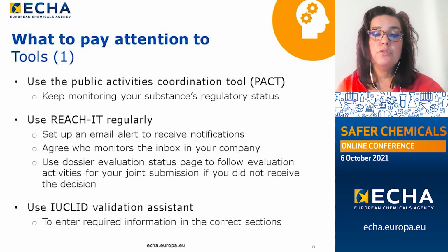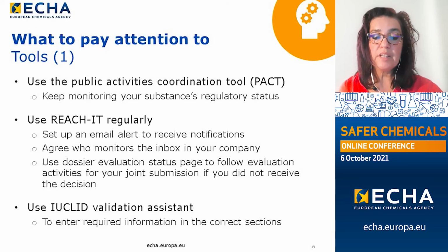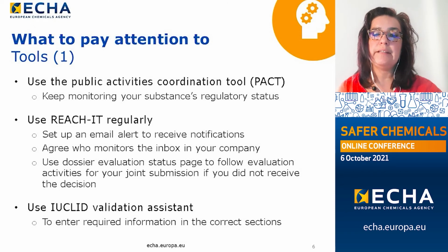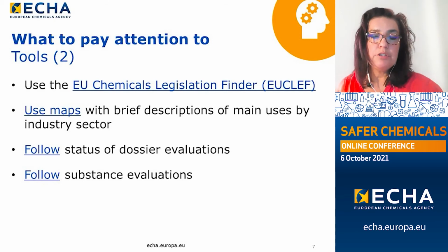And finally, also, when you update your dossier, we really strongly recommend that you use the iEuclid validation assistant, because it will provide you a report identifying if you have entered the required information in the proper fields and proper sections in your dossier. And that allows you to modify it before submitting it, because then it goes through a technical completeness check and will maybe be rejected. There are also additional resources which can support you.